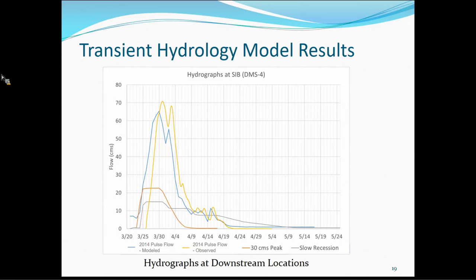And so the yellow line is the observed hydrograph at SIB, also known as DMS4. And then the blue line is our modeled 2014 pulse flow. Now, at initial glance, it does look like they don't match up very well. But you have to remember that this is at the bottom of our model, and so we roughly model the infiltration, and because of that, we end up getting not quite the same peaks of volume as the observed, and also, not a lag, but our arrival time of the flow is a little bit earlier than the observed data.